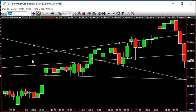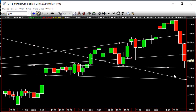And if we go to our 60, you can see they triangle them out a little bit here. And what's this low here? 332.30, 332.01. So here you get your outside day, right? There's our broadening formation. So does that continue or not?